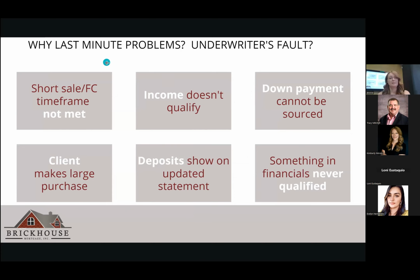All right. Here are a couple of reasons that you can run into last minute problems. A lot of people tend to think that it is the underwriter's fault. And don't get me wrong, occasionally we have run into issues where underwriters do ask for weird things. But normally that doesn't happen if we've prepped the file correctly at the beginning. So right here, if you're doing a short sale or a foreclosure, sometimes the time frame is not met, depending on what's going on there.